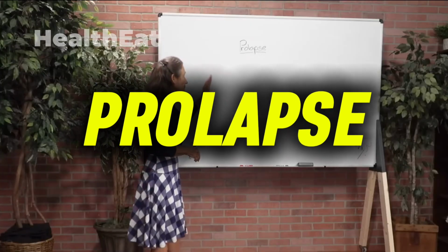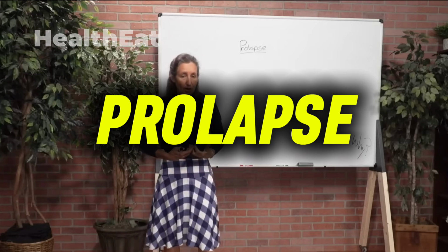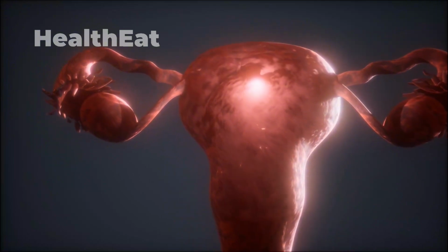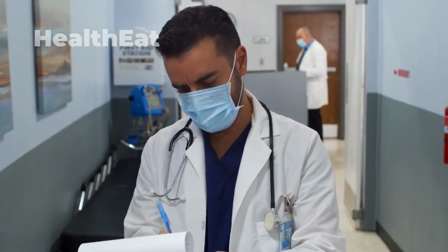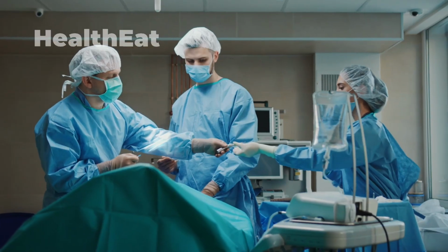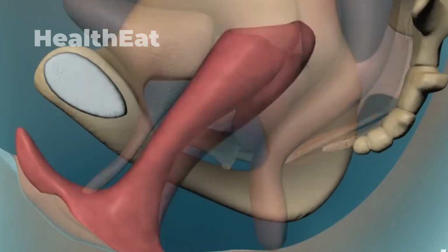But today, many women are suffering from prolapse. It can be prolapse of the bladder, it could be prolapse of the vagina, of the cervix, of the uterus, it could even be prolapse of the colon. So what can be done? If a woman goes to the doctor, he will suggest that he operate on her, and he could use some mesh and sew that in and pull the prolapse up.